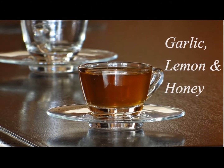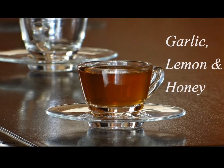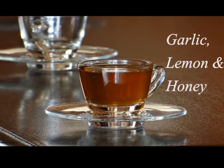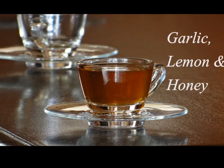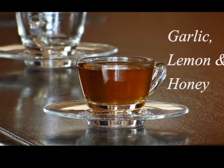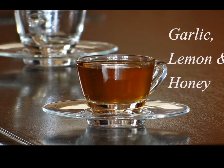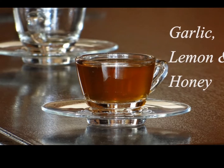Garlic, lemon and honey. This is one of the classic home remedies for colds. You can combine them in more involved ways if you wish, but this recipe is about as simple as it gets. It's particularly useful for a cold that is accompanied by a sore throat and a dry cough. You will need 1 medium clove of garlic, 1 lemon, 1 teaspoon of honey, warm water.